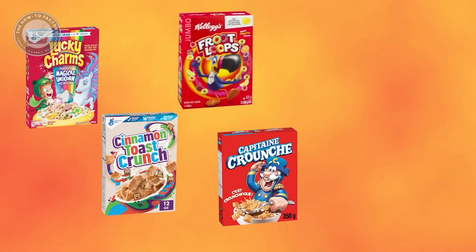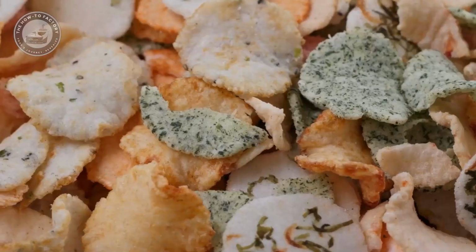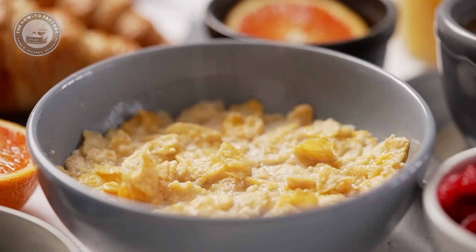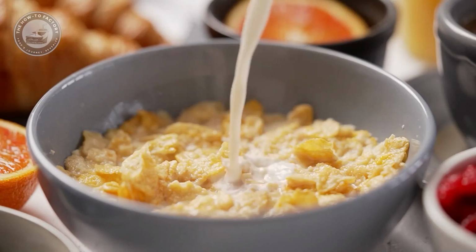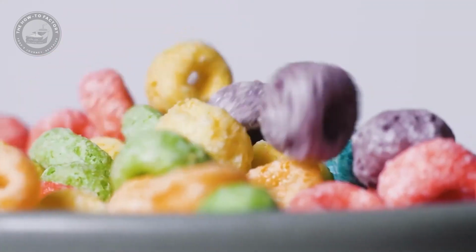Next on the list are Lucky Charms, Cinnamon Toast Crunch, Kellogg Fruit Loops, Cap'n Crunch, Frosted Flakes, and Honey Nut Cheerios. People who love sugary treats will definitely love these delicious crunchy cereals. This was the list of top 10 cereals that have earned their place in American cereal bowls.